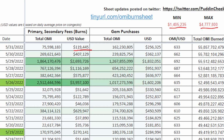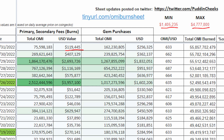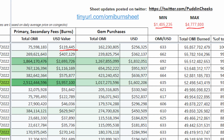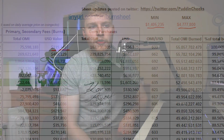You can see on the screen right now the gems that were purchased over the last few days. We obviously saw $1.8 million worth purchased on the 29th. I believe that was when Darth Vader was dropping, and again on the 26th was 1.6 million, and if I'm not mistaken, that was when the lightsabers were dropping. Now, I might be wrong on that front, but still seeing the 1.6, 600k, 950k to 1.8 million on those drop days is kind of mental in a market that seems to be so down at the moment.